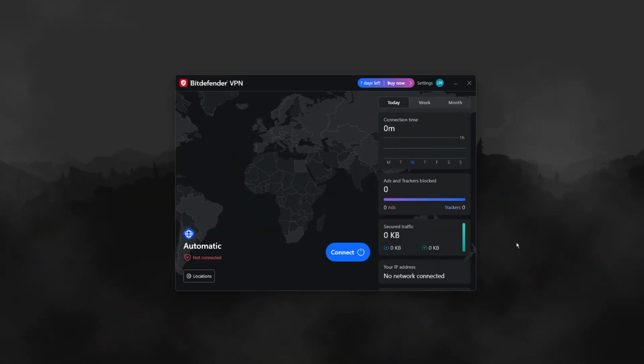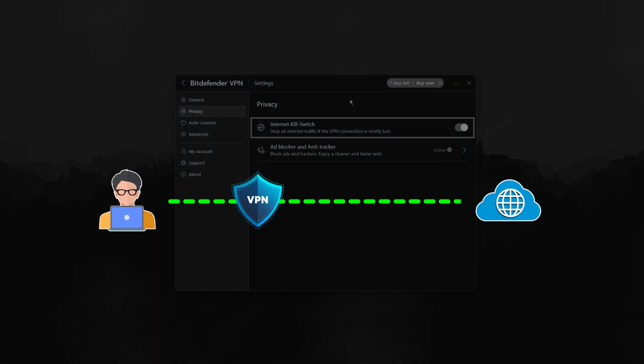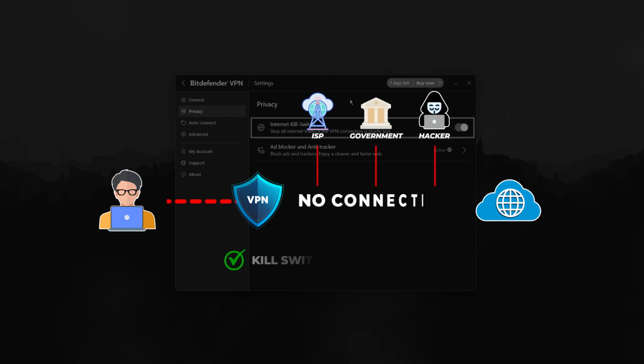Now, another thing I really liked about the Bitdefender VPN is how feature-rich it is, as it has both the essential VPN features as well as a good collection of bonus features. Starting with the essentials, you have none other than the kill switch that immediately severs your internet connection whenever you accidentally disconnect from the VPN, and by doing this, it would prevent your data from leaking over to your ISP.